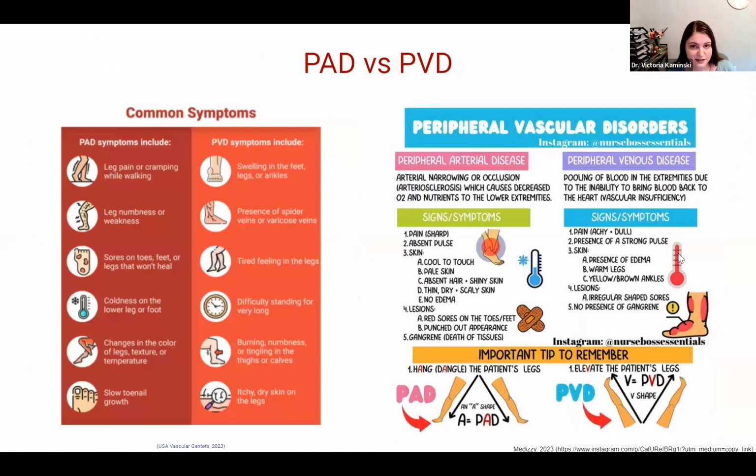And then another thing to be very mindful of are the differences of PAD, or peripheral artery disease, versus PVD, or peripheral venous disease. And so you can see the contrasting factors here in terms of symptoms, as well as important things to remember. So usually with PAD, we see when the patient's legs dangle or hang, that improves the condition, whereas elevation of the legs improves peripheral venous disease.